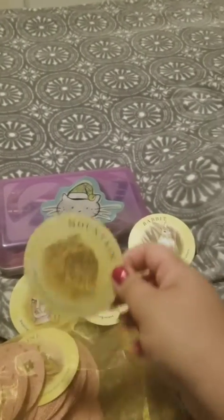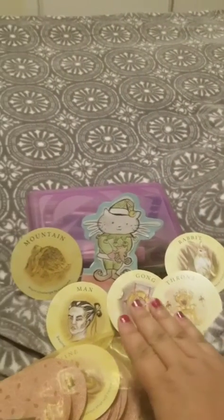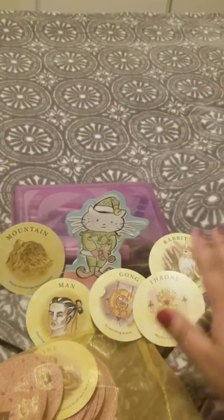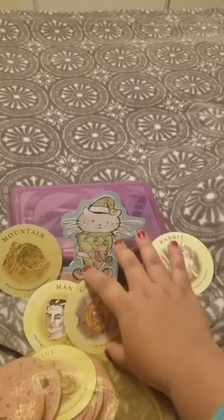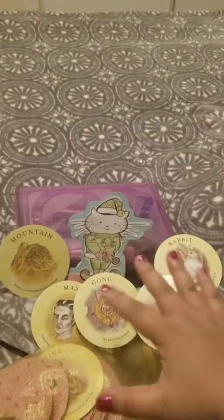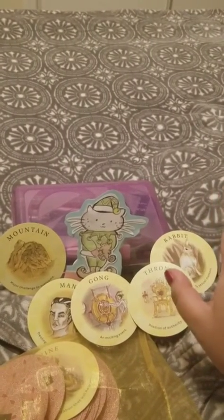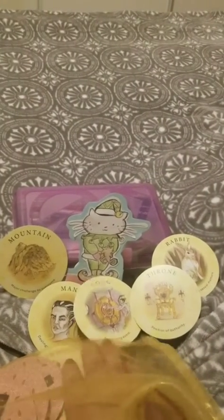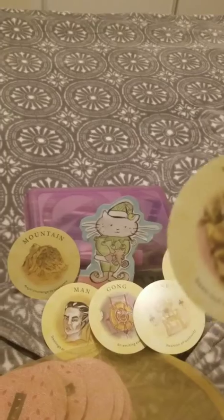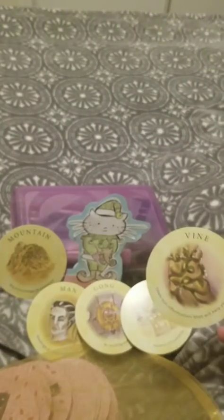Perhaps this person is very hard to deal with, or you may have to overcome a lot of mountains to be with this person. Maybe they're too lusty. You might have some really physical, romantic attraction towards somebody who's in a leadership role. This kind of turned over. So Vine: seek out information that will help you to make a choice.